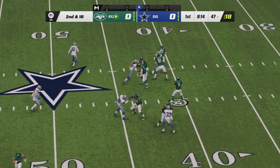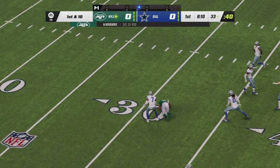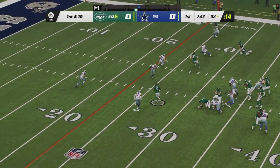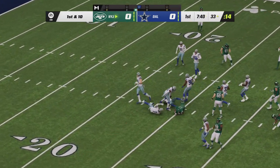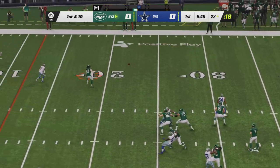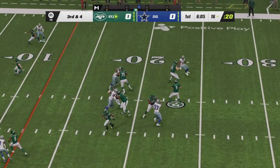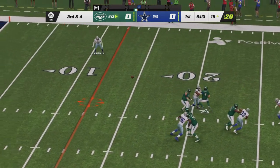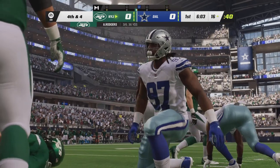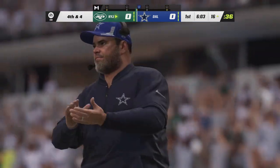To throw is Rodgers. And able to find Allen Lazard. Rodgers now on first down. He completes that to Garrett Wilson. On first and 10, here's Rodgers. Open man here is Conklin. Now Rodgers. Oh, this will be incomplete. The rush gets home just as he was letting that go.